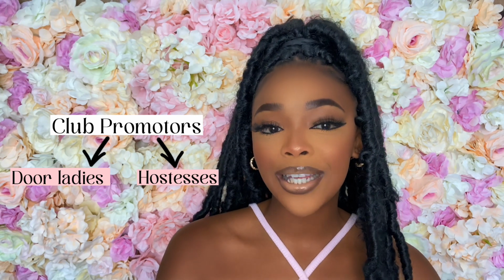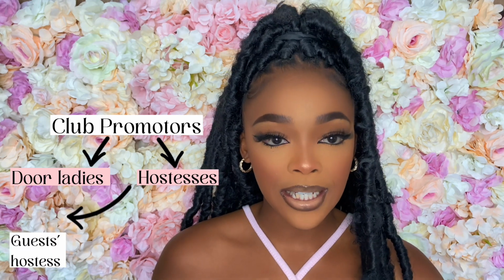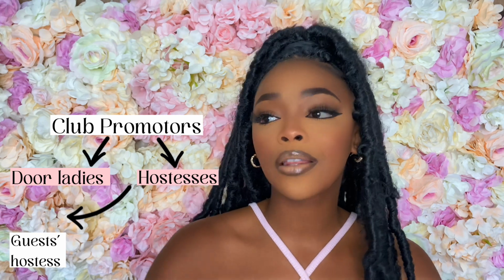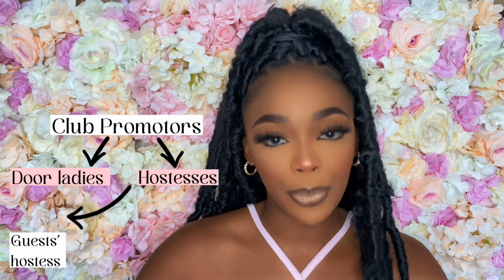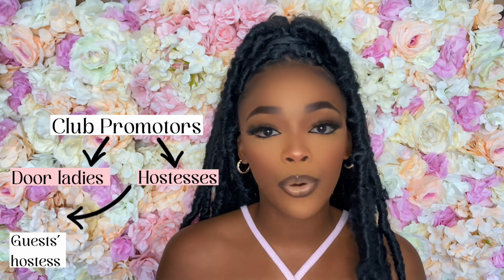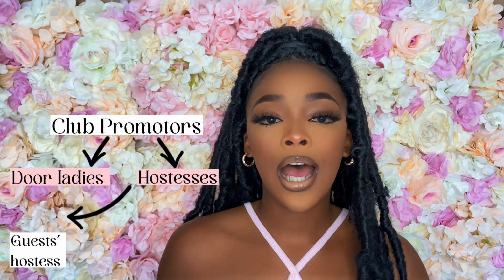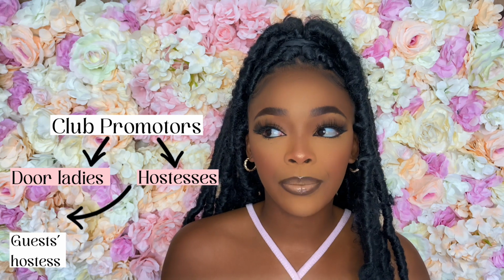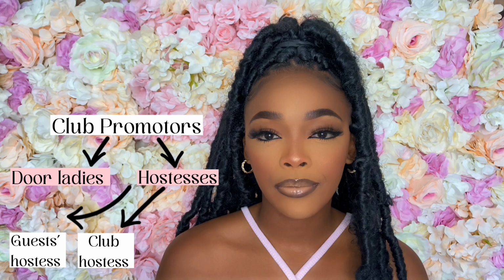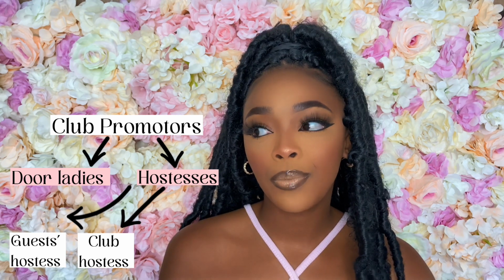The first hostess is the one that takes care of the guest list. All the people on the guest list come to you, and then you take them to the table that they have booked. Also, you have to check on them during the night to make sure that they are okay and happy with their service. And then the third type of hostess is like a club hostess who is invited to the club by the club owners or people that work at the club, and you are basically supposed to make people spend.